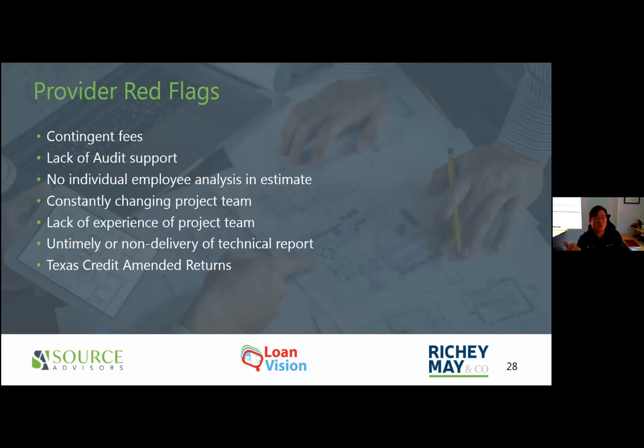The next is a constantly changing project team. We've seen this happen a lot. Lack of experience with the project team. You definitely want someone with specific mortgage experience and more than 5 years of experience with the R&D credit, just to know that they're working in your best interest.